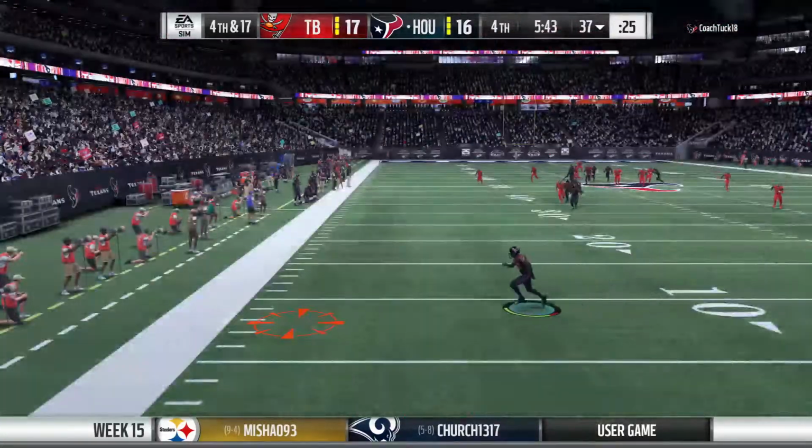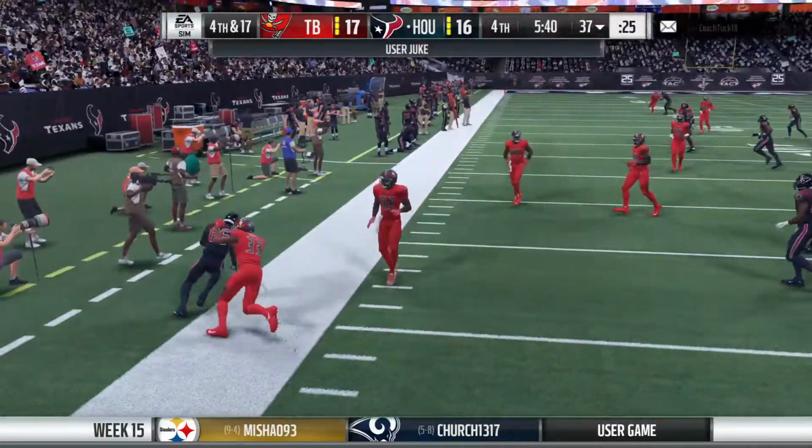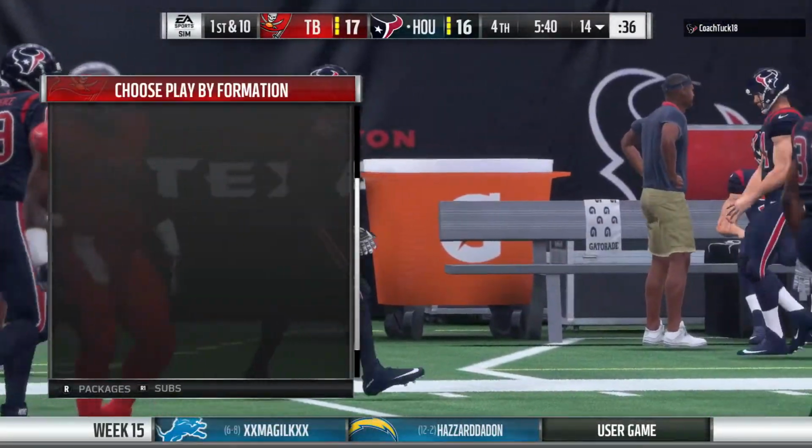He's averaging just under 50 yards a punt as he gets this away. And it's taken in at the 9. 51 yards on the punt there. And the Texans will take over with a 1st and 10.